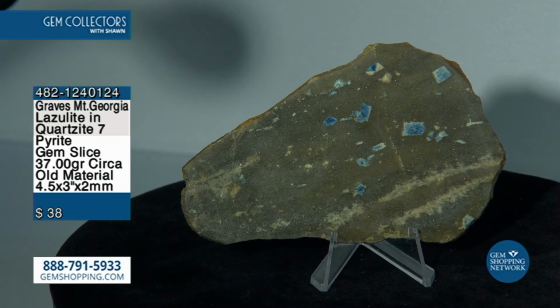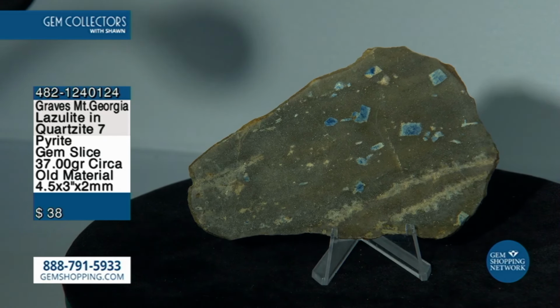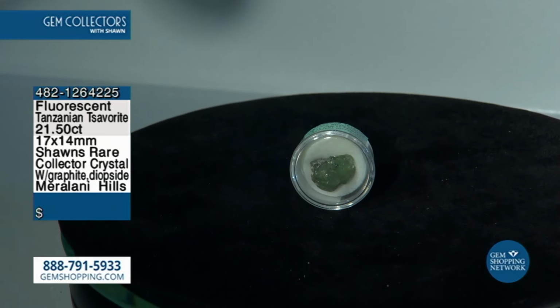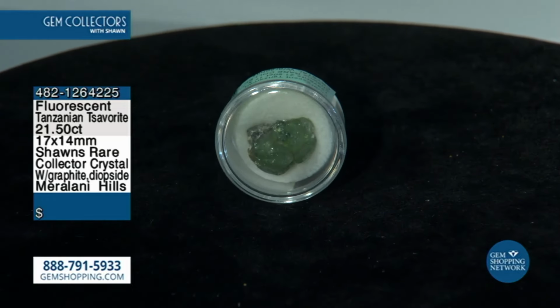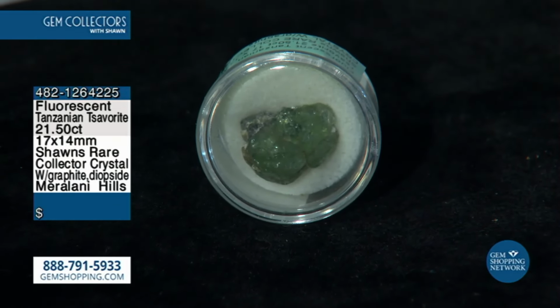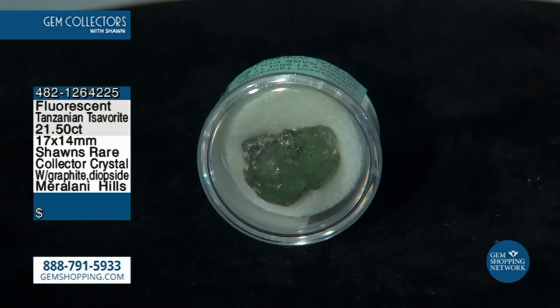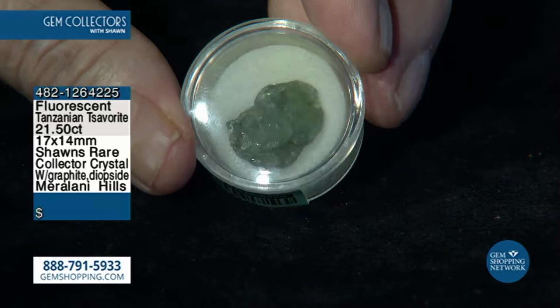All right, let me show you. Here's another beauty. Now, you may have seen this a little while back in the What Am I? I think we're going to do a What Am I today, by the way, but I'm not sure. Item 126 4225. Let me show you first. All right. There it is in the gem tube. Now, I am going to take that out after I hand off this goodie to the Raven for her to wrap carefully.